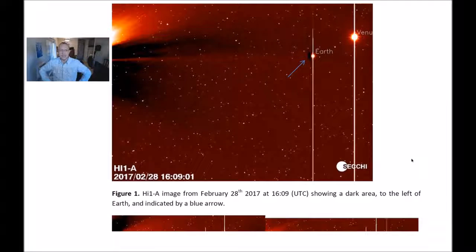Figure 1, HI1-A image from February 28, 2017 at 16:09, showing a dark area to the left of the Earth and indicated by a blue arrow.